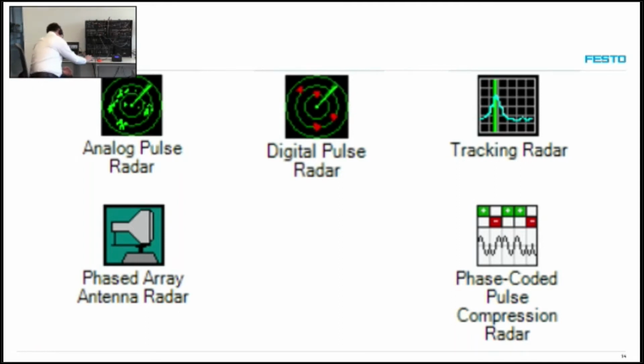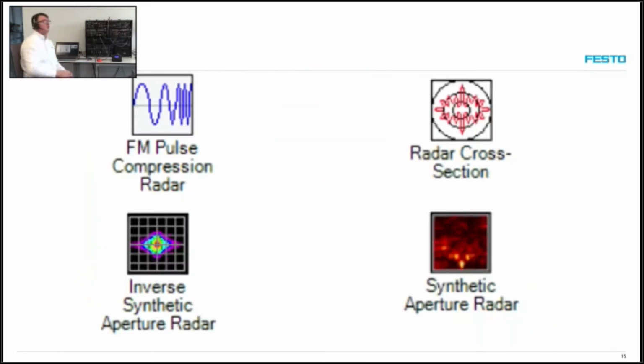Then we can go to the frequency modulated pulse compression radar. Then we can make tests about the radar cross section. So in this one, we're going to take, for example, airplanes. We have models of different kinds of airplanes, military airplanes and civilian airplanes, and different targets. And we're going to take the radar cross section. So we're going to find out how they look to the radar.